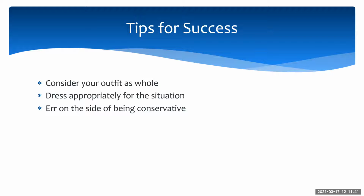Because once you get the job and start working there, you can often get a much better sense of the actual expectation for working there every day. That's something you could ask in an interview. Some places have more formal dress codes and others don't. But in general, it's better to be a little bit overdressed than underdressed.